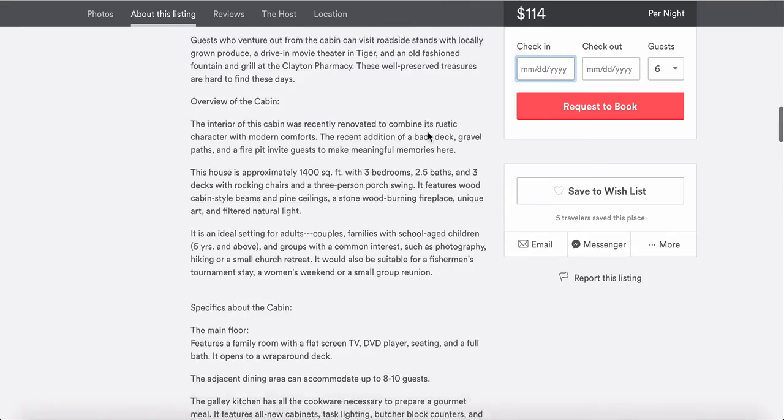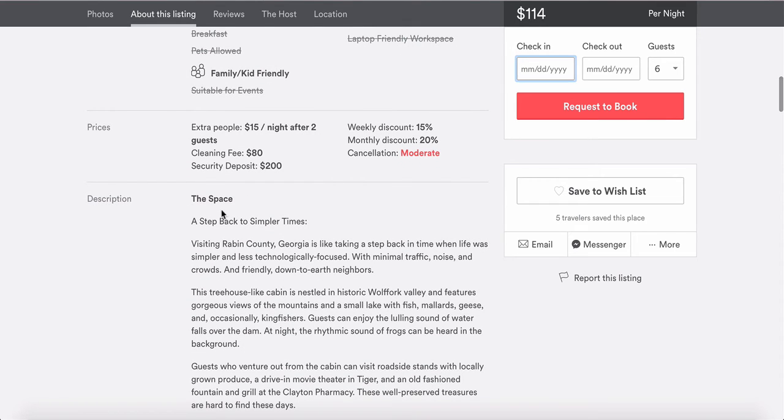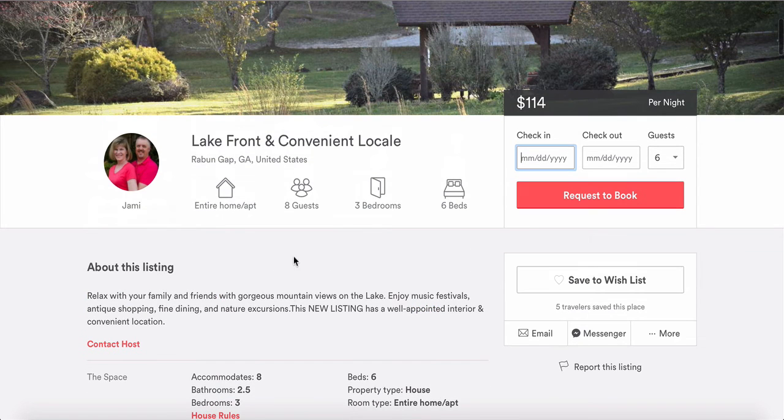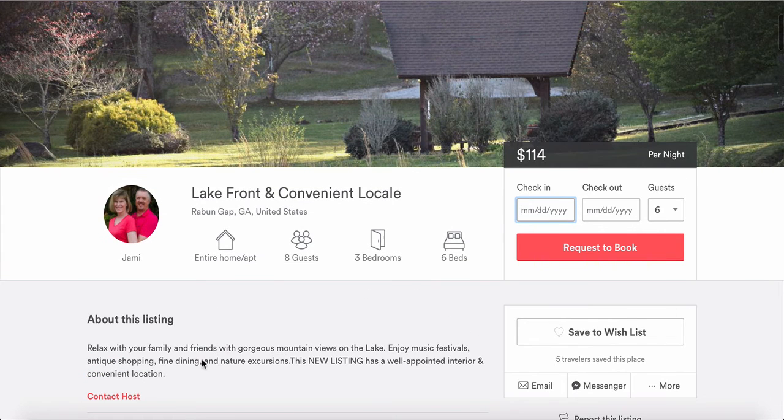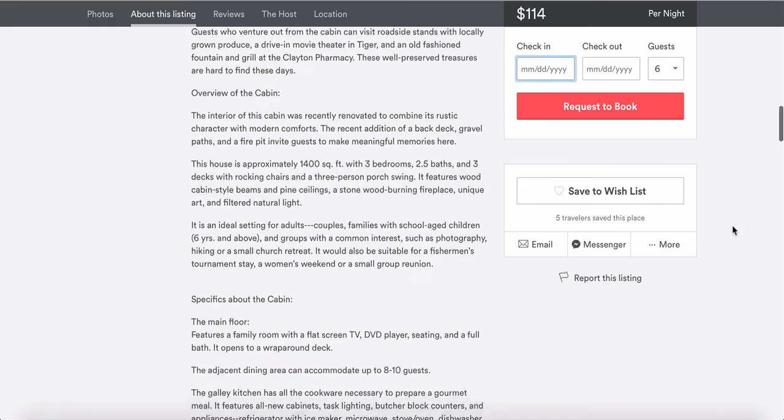But then what you do want to do is put in your description that the reason you're charging these low prices is because it's a new listing. He mentions it here, but I would put something like temporary discount, new listing, temporary discount 20% or something like that in the about this listing section, just to let people know, hey, look, the prices are low because it's a new listing. Because the one problem you can get with low pricing is that people might think, oh, there's probably something wrong with this place, because otherwise it wouldn't be so cheap. So you kind of want to call that out and take away that concern.